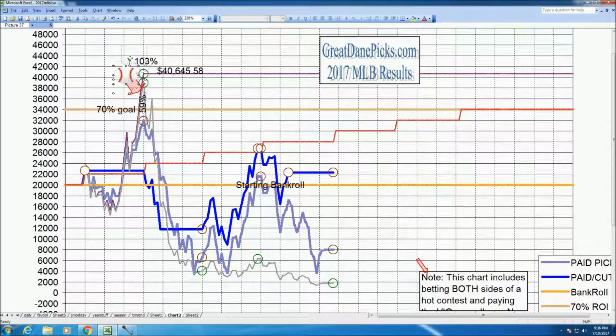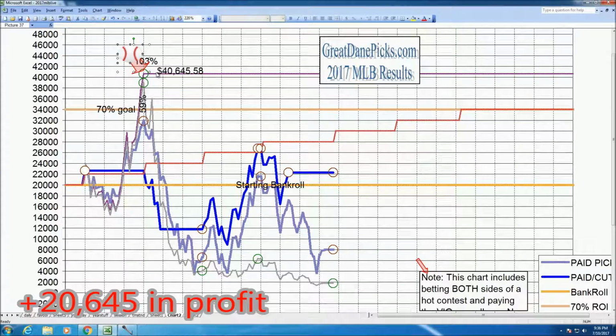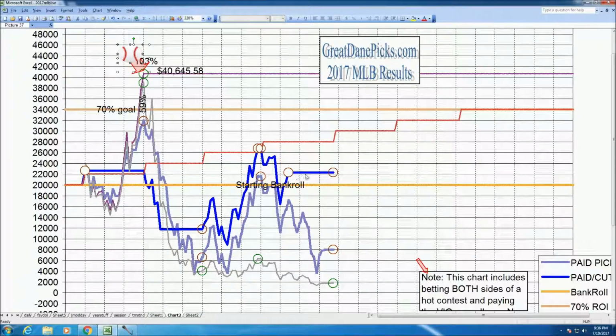Instead, I just let it ride, and it rode out at the end of the first session. I ended up at 103%, or $40,645, so I grew $20,000 to $40,645. So I made $20,000 there, and I'm frozen out for the year. The nice part about that is it would cover no matter what happens on the other $20,000. This dark blue line I have out here, it'll cover that, even if that went to zero or if I played some other scheme. So I'm up $20,000 plus here, and I'm frozen for the year.